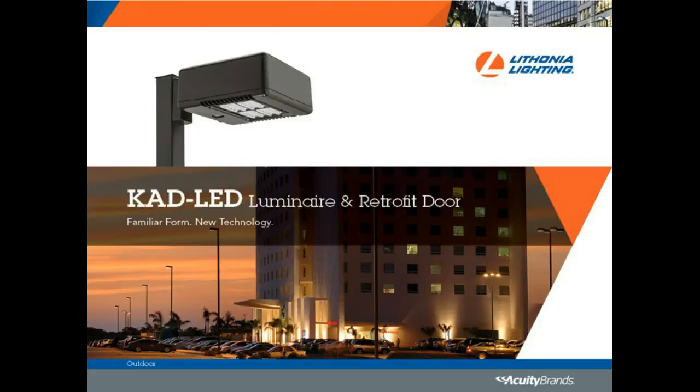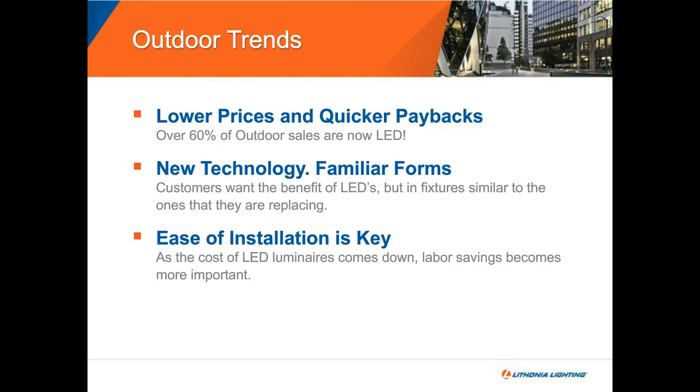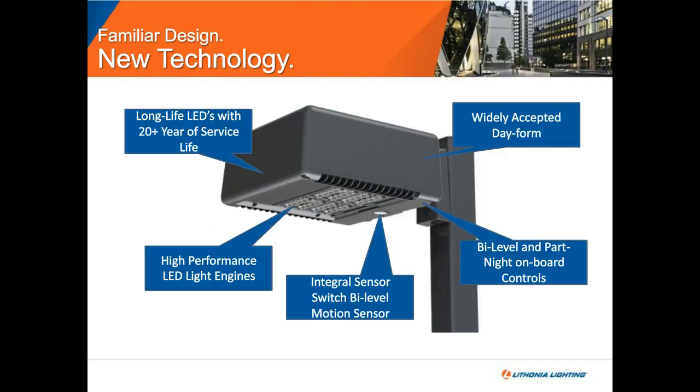If you have a very traditional form in mind, and say, for example, you have a shoebox like the KAD, you have a couple other options. So this luminaire here, you have that traditional form, but you also have a retrofit door. So if you were one of the millions and bazillions that has a KAD in your parking lot, you're able to also take advantage of the retrofit door option, which really simplifies the installation. And ease of installation is the key here. So you see a lot of those similar traits.